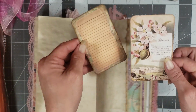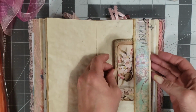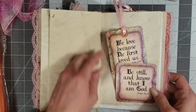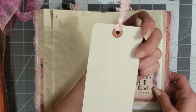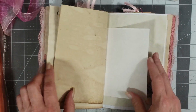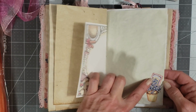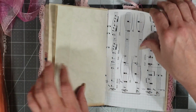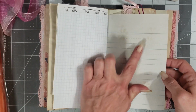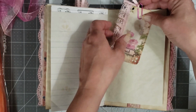And then a couple of journaling cards here, backed to coffee dyed paper. So pretty. Be still and know that I am God. I love this. And then you have a pretty little journaling card here. Gorgeous. Have a pretty little flower with a seed pack, embellishing that page, music paper, graph paper, the children's writing pad with stenciling.